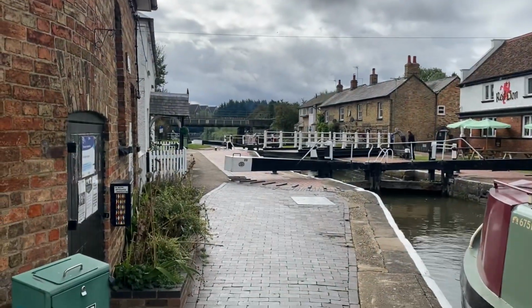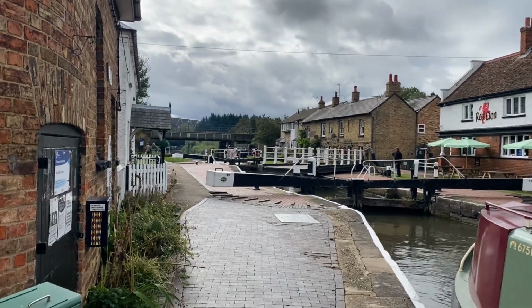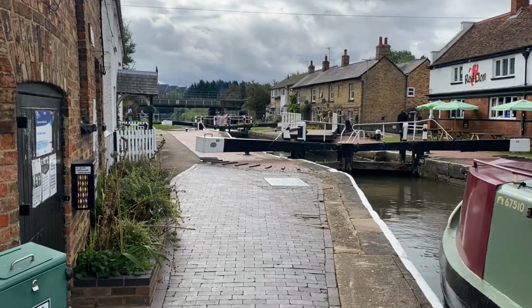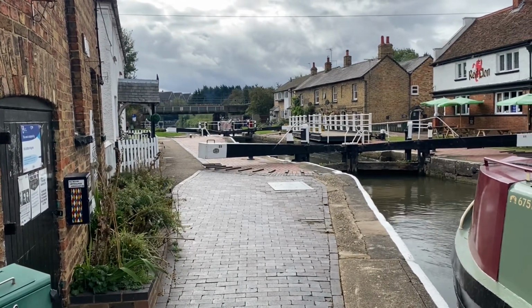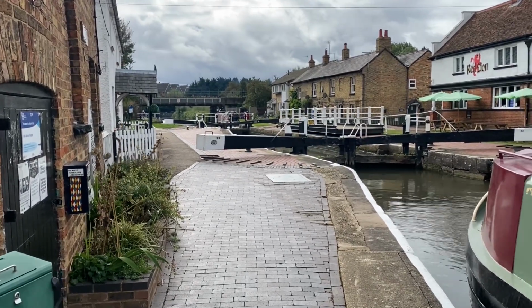Oh, this is a swing bridge one. So Will's now pushing the bridge open. We weren't expecting this. He's had a bit of help from someone, kind of show him what to do.